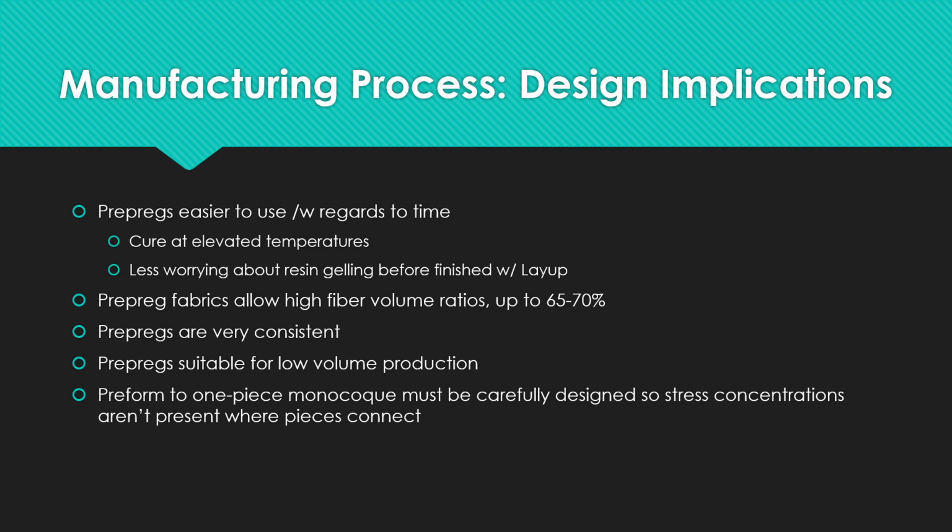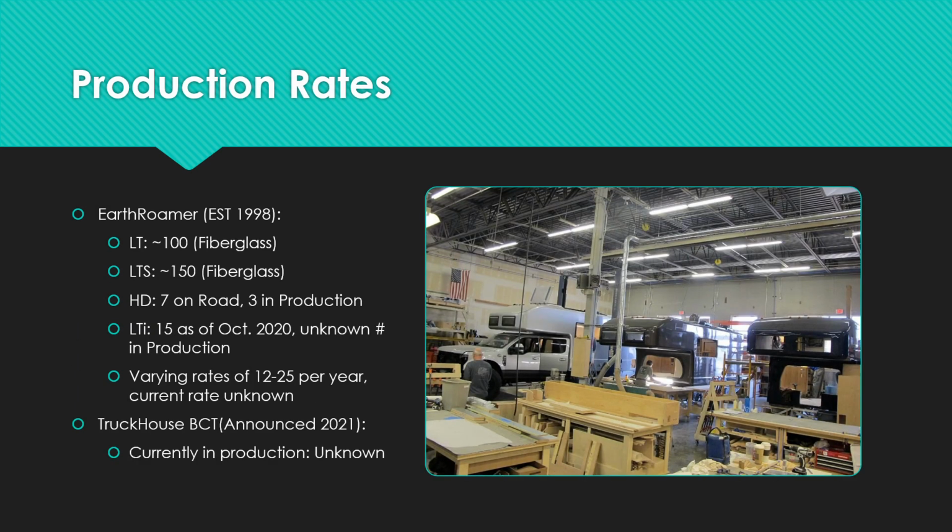Perhaps the biggest design consideration must be the assembly of the preforms into the one-piece monocell to make sure that stress concentrations aren't present where each preform piece connects. As an industry, Overlander camper production is a very low volume process.